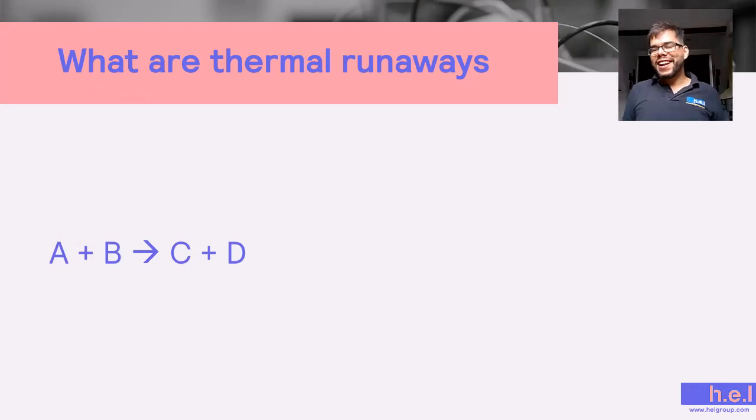Thermal runaways are linked to reactions. Let's imagine that we have a very simple one, A plus B to produce C and D. It can behave in one of two ways, as we have discussed a number of times. It can be the case that it absorbs energy in an endothermic regime, or it can produce energy.